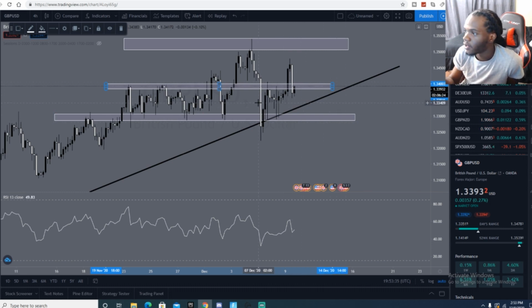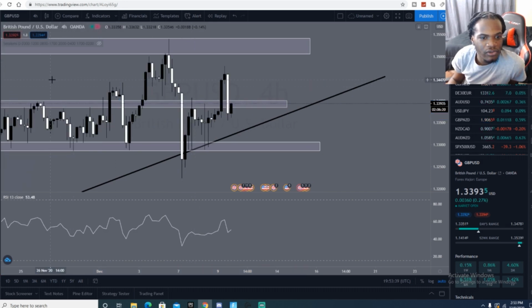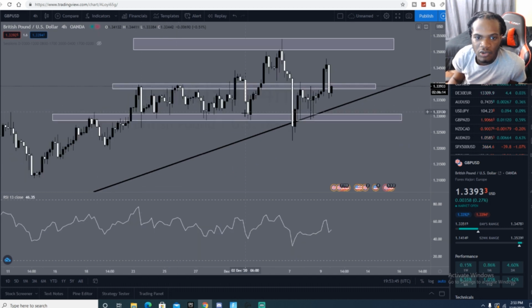The chart's gonna look a little messy sometimes, especially when you're using TradingView, because everything just looks weird on here. That's why I like to use MetaTrader 4. But we got our 3 zones marked up. Like I said, I like to have a peak high, then a middle zone, and then the last zone, which is the zone that I'm gonna trade from here to here.